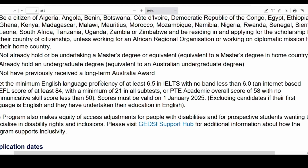Not have previously received a long-term Australian award. You shouldn't have received any award from the Australian government before now, any scholarship award is okay. So you shouldn't have any of that.